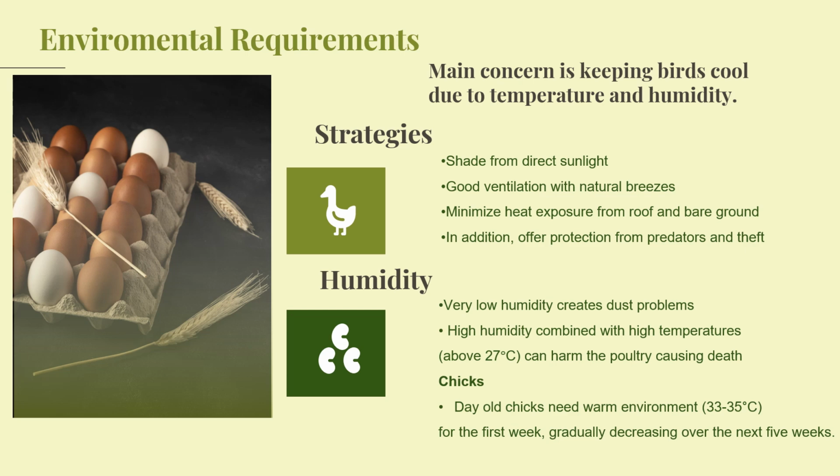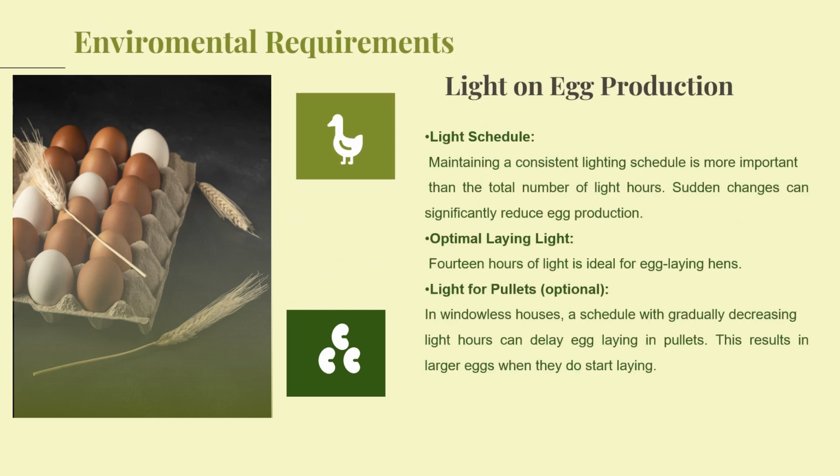Light on egg production. Light schedule. Maintaining a consistent lighting schedule is more important than the total number of light hours. Sudden changes can significantly reduce egg production. Optimal laying light: 14 hours of light is ideal for egg-laying hens.